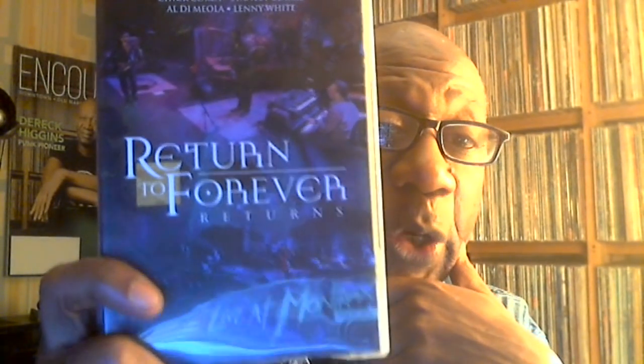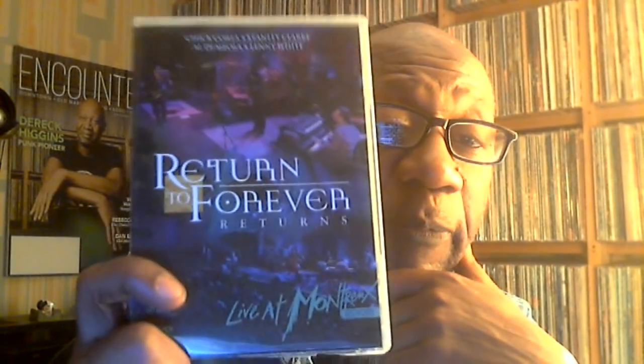Return to Forever returns live at Montreux. Great performance. Luckily, I got to see the original Return to Forever first time around. And after the show, I got to go and have a beer with Lenny White and Al Di Meola. It was very nice, wonderful memory. Years later, I got to meet Chick Corea and spent time with him backstage conversing about music that he was surprised I knew about. I love doing that. Never met Stanley Clarke.